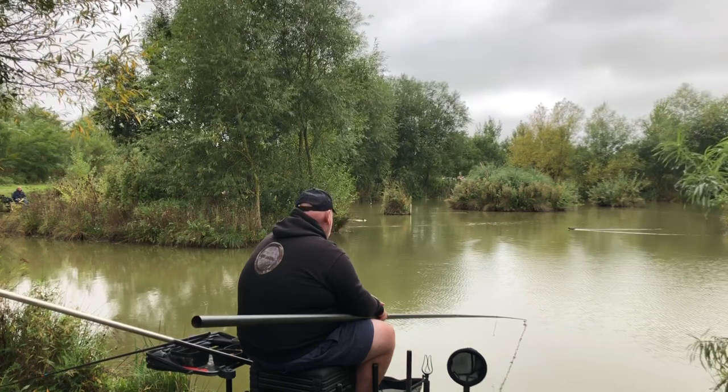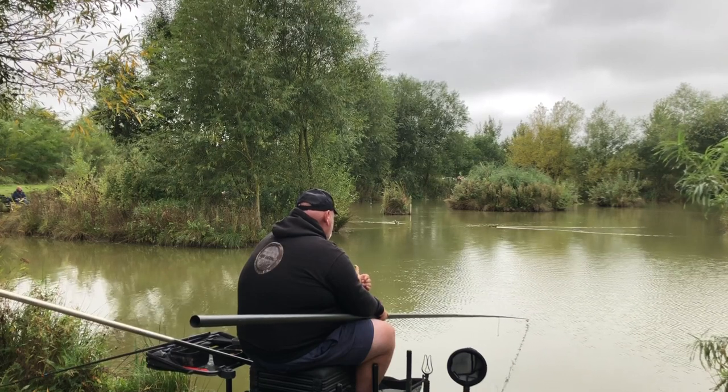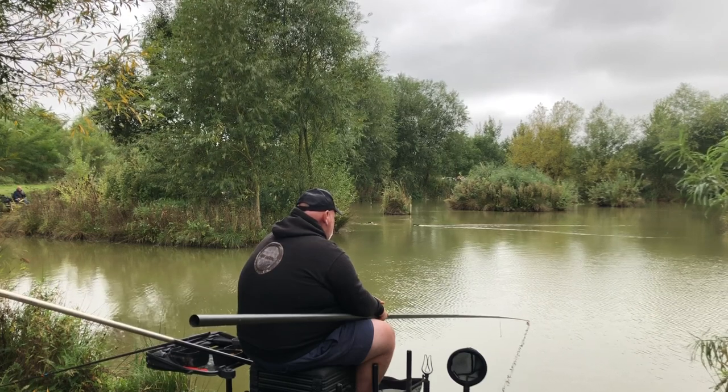So one fish after 20 minutes. Which is not too bad, but we've had three indications prior to that, which could have been carp in the peg. So I'm not going to rush to start switching to maggots yet.